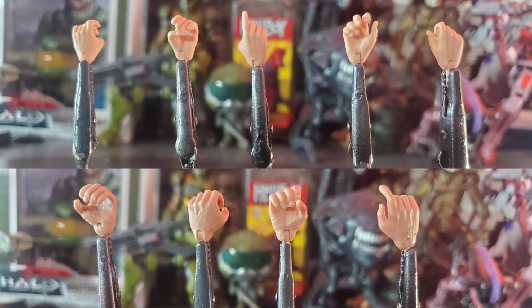And then on the bottom are Joel's hands. He has 2 holding hands, 1 trigger finger hand, and 1 slightly more open hand for the pump on his shotgun. And yeah, these are the only swappable parts that are included with this 2-pack. Honestly, I feel like something's missing. Maybe like a second head for Joel.